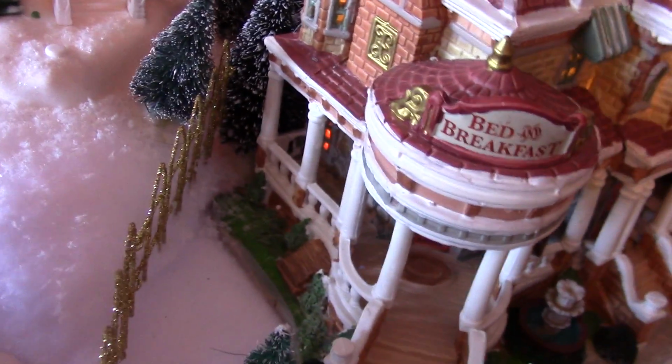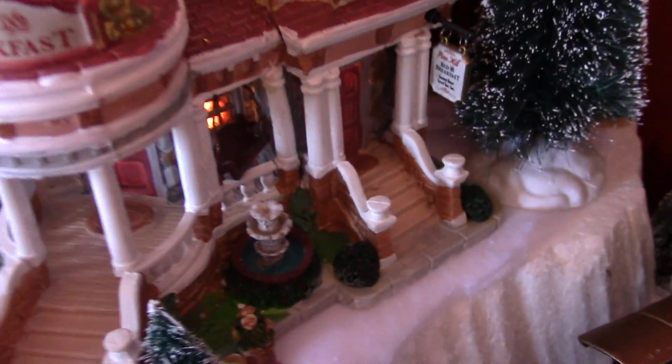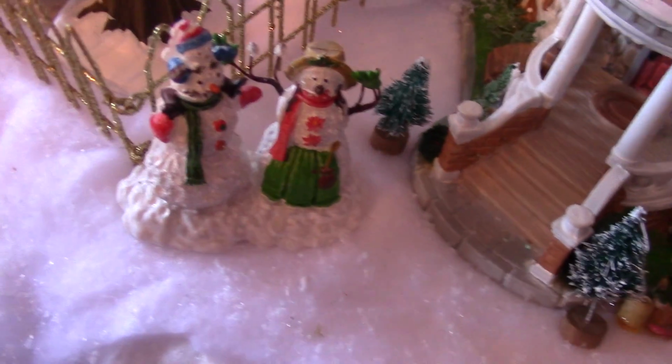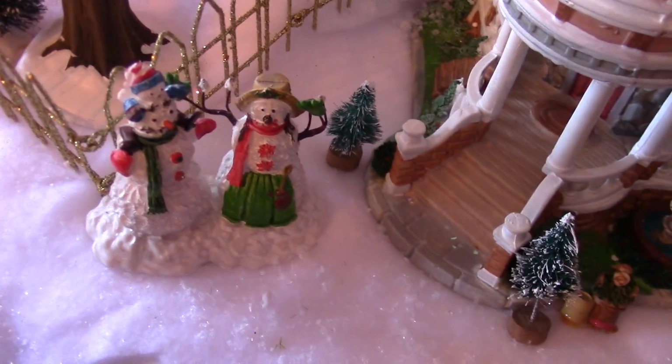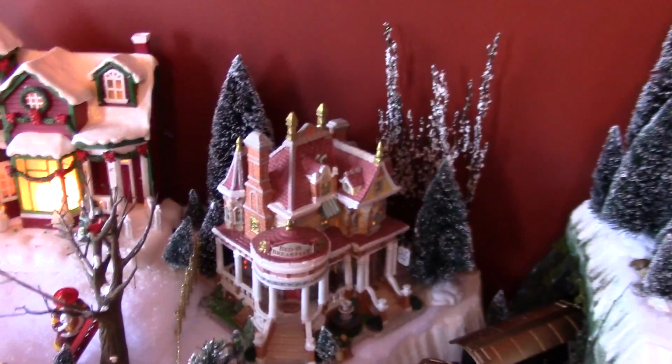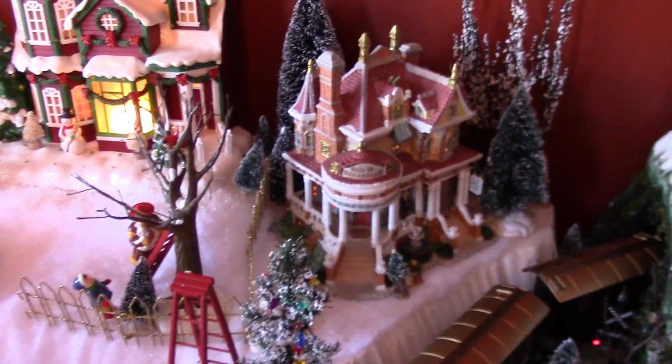I put that tree, it didn't come with it. This tree right here is a tree that I added, and it has a little porch, and there's even a swing on the porch that actually swings. So there's the swing right behind the fountain. And then I also have these little Lemax snow figures. They're snowmen, and I think my mom got those for me one year for Christmas, so I always put those outside of the bed and breakfast. And so that's the back row of the city.